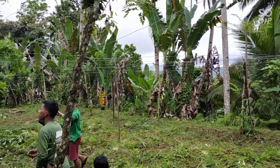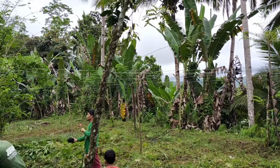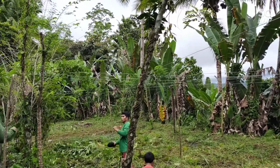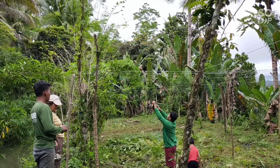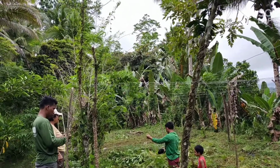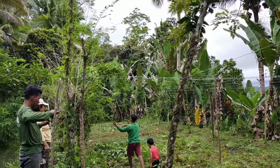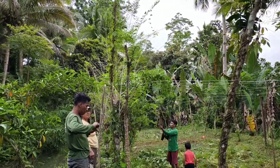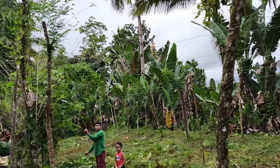They started this yesterday. They started putting those tie wire. But it was raining. They could have done this yesterday if it was not raining. It was not just rain, it was pouring because we have a typhoon here in the Philippines. It's not in Bohol, but we get a little of it.